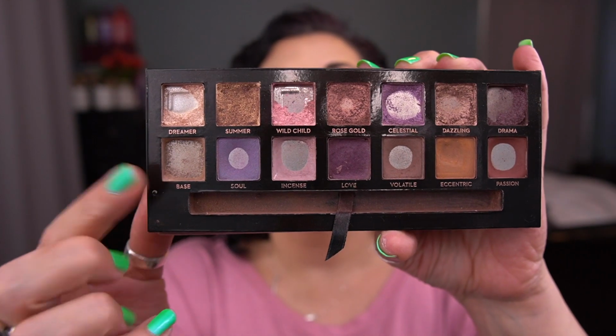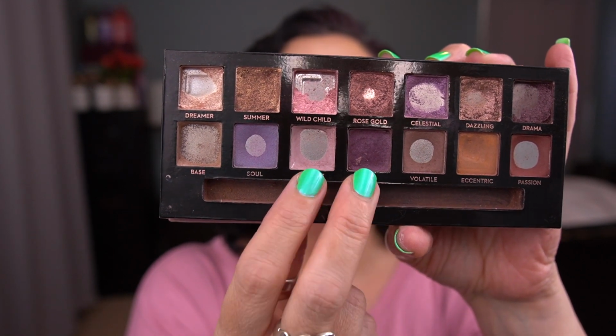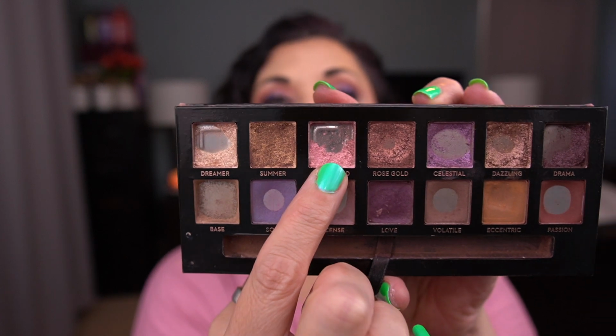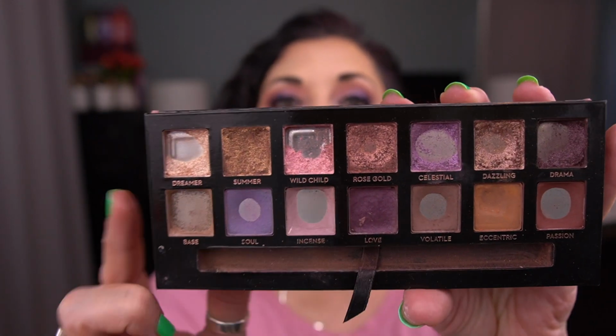Let me talk through what's going on in some of these empty pans. These two shades came from my Wet n Wild palette. I took the matte purple and the matte lavender shade and I pressed them into this pan, so I just had this one palette I could take around with me versus taking around this as my third palette, because I usually travel with these two palettes together. And then I took half of Wild Child and mixed it with this shade, which is Summer, and I pressed that into my Viseart palette. I'll share that with you in a little bit because we're not quite to the Viseart palette yet, but that is why half of this pan is missing.